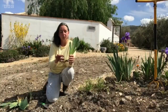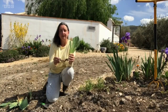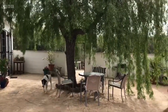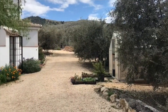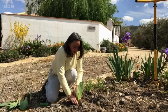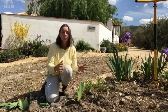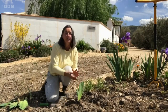In the UK, you would plant an iris with the rhizome quite close to the surface of the soil because they like to bake in the sun. But here in Spain, with temperatures of plus 40 degrees centigrade, the rhizome would soon dry out, so we plant them a little deeper. We also make a small well around the plant so that when we water, the water will sit close to the plant roots and not run away down the hill.